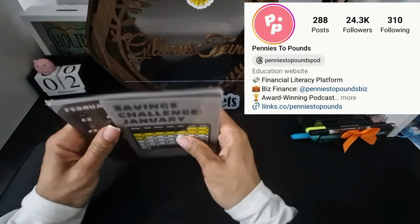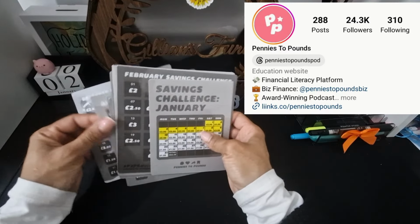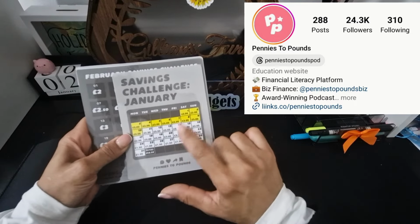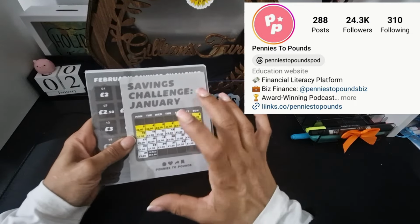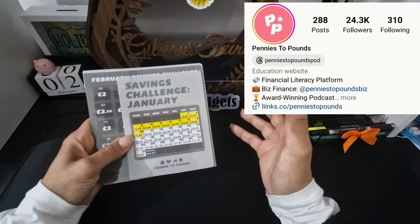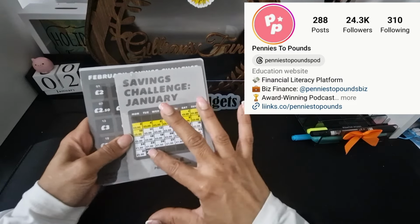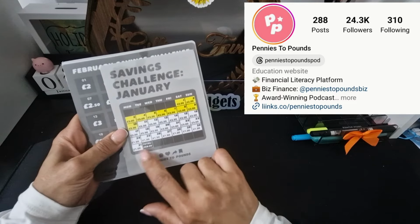So she's got every month except, I think the ones that I'm missing is September, October, November, December. So I've already started January, and these are like daily savings. So I normally just round up money from my account anyway. But every month you save different amounts. For the month of January, you save £68.50.